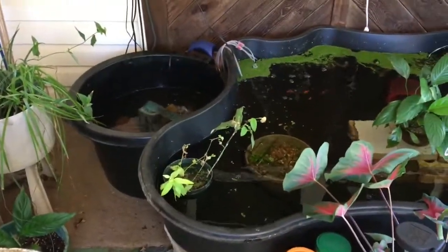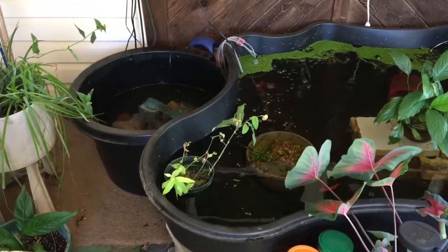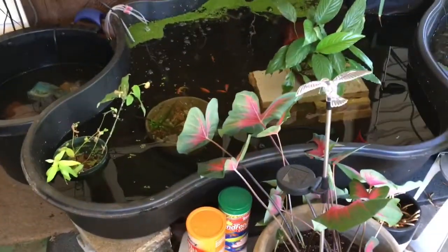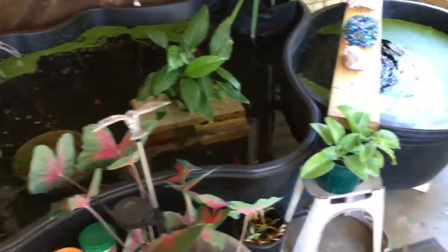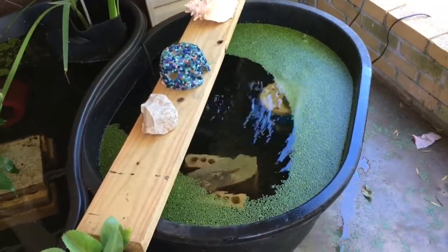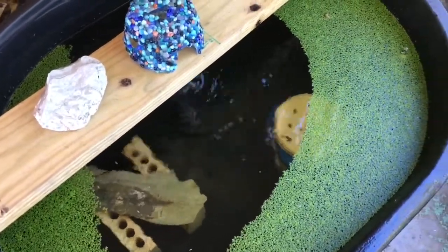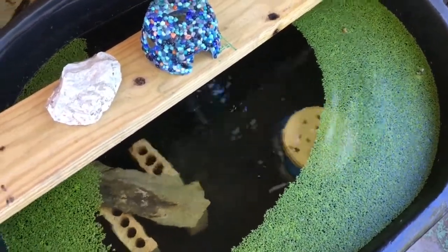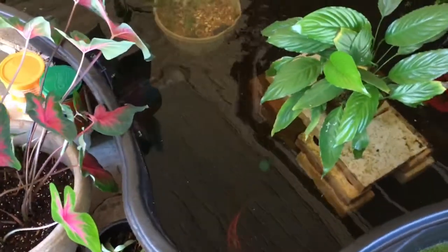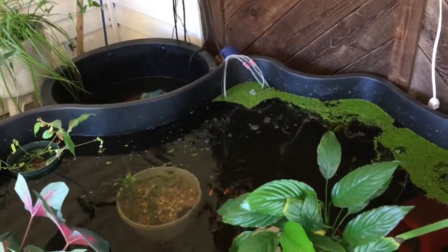Okay, I got the water levels back up in the ponds. So this one, the 20-gallon, was severely low. This one was down probably about 4 inches. This one was down a couple inches, so I gotta get in there and investigate. It looks like the filter's still connected to the pump, but the pump came off the wall. This one's not blowing any aeration right now, so I'm going to work with that.